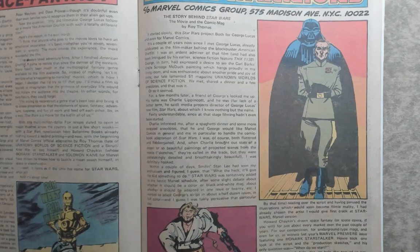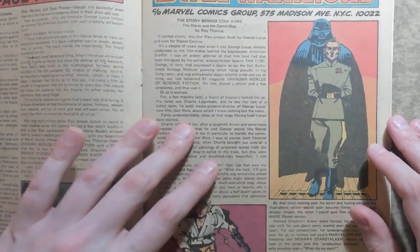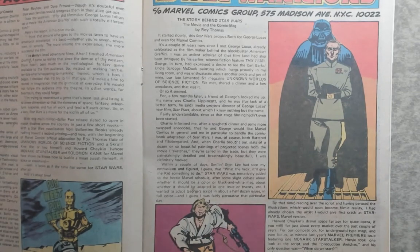It started slowly, this Star Wars project, both for George Lucas and even for Marvel Comics. It's a couple years now since I met George Lucas, already celebrated as the filmmaker behind the blockbuster American Graffiti. Trying to see if I can make it focus a little bit better, but okay, I guess it's alright. I was an ardent admirer of that film, and had also been intrigued by his earlier science fiction feature, THX 1138. George, in turn, had expressed a desire to see the Carl Barks Uncle Scrooge McDuck painting, which hangs proudly in my living room, and was enthusiastic about another pride and joy of mine, our late lamented $1 magazine, Unknown Worlds of Science Fiction. We met, shared a dinner, and a few anecdotes, and that was it.